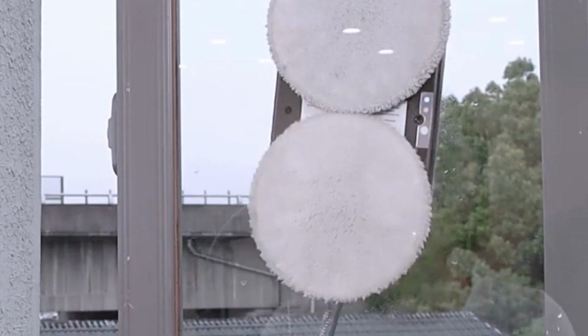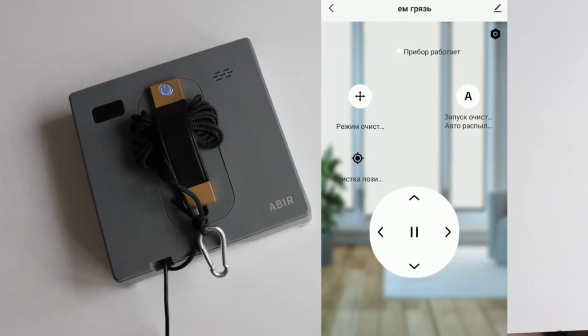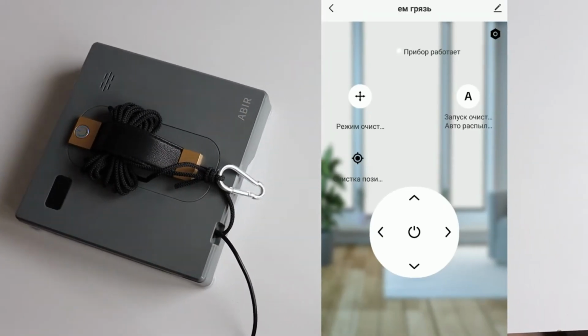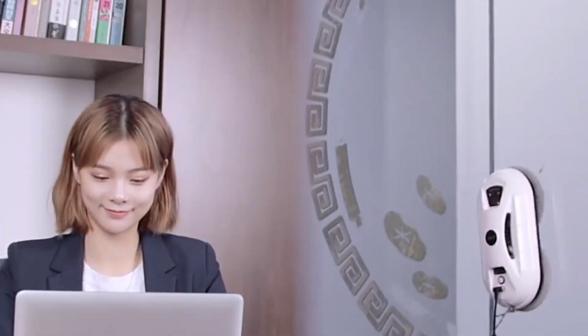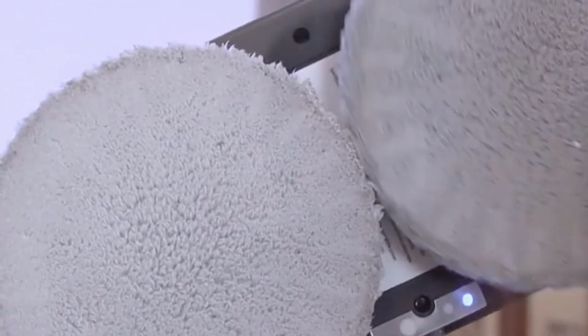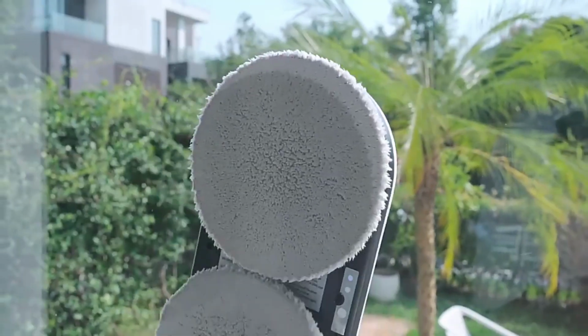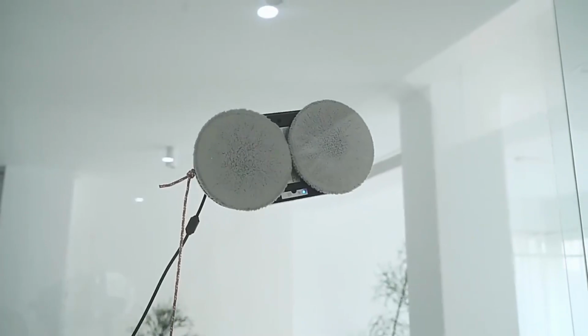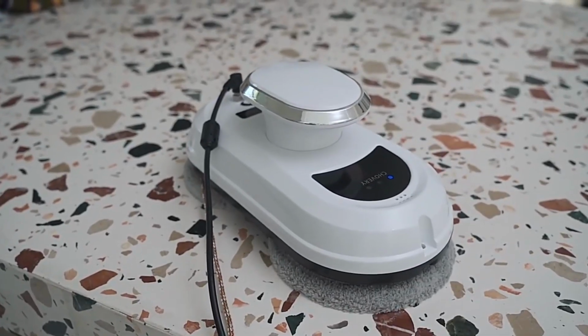A robot window cleaner automates the task of cleaning windows, making it efficient and effortless. Equipped with AI navigation and strong suction, these devices ensure streak-free results on various surfaces. Features like rechargeable batteries, remote controls, and smart safety mechanisms enhance user convenience and safety. Ideal for high-rise buildings and hard-to-reach windows, robot window cleaners save time and effort, providing a practical solution for both residential and commercial properties. So, let's get started.